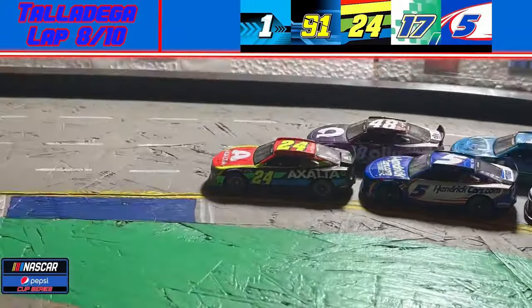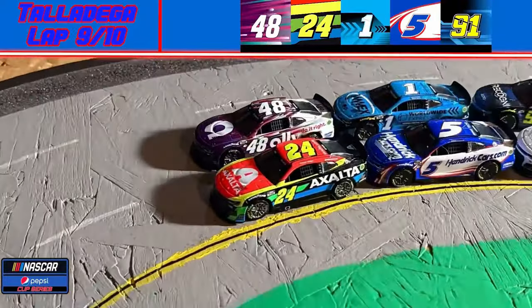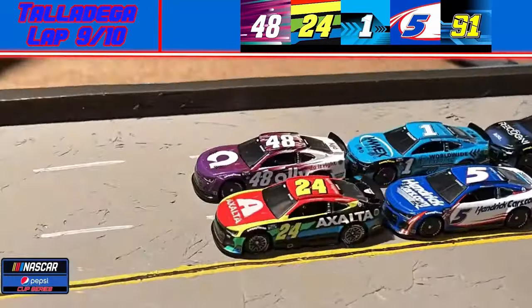Here they are, coming to 2 laps to go. This is where you see the true contenders, and there still hasn't been a crash. And we're wondering now, will the race just play out and not have a single crash all race? But they're still side by side for the race lead. Very accurate to real life, being gridlocked throughout the full race.